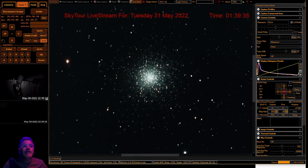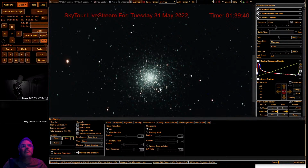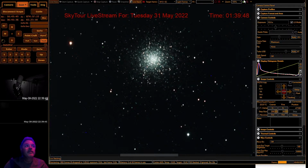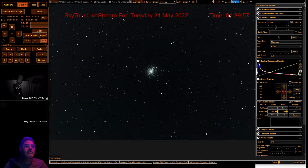Anyway, that said, we have stacked 37 images of this cluster. We're at 105% here. To see the real size on our sensor and compare it to the moon, as we talked about before, let's check it out. Okay, this is the size on our sensor, and coming out to about here, it's just under the size of the full moon, just a little bit under. That's pretty good.